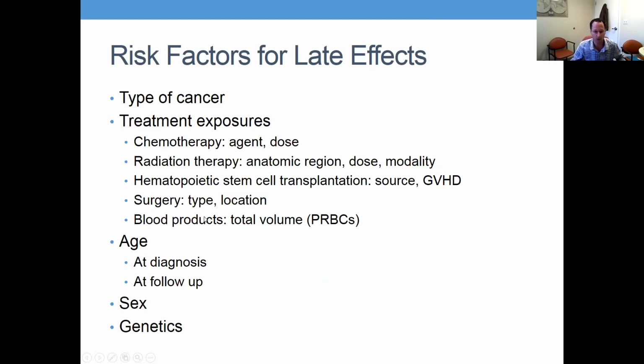Radiation therapy, it's important to consider what region of the body was radiated, the dose of radiation they received, and the modality as we look at newer modalities like proton therapy versus external beam therapy versus, not very commonly used in pediatrics, things like brachytherapy. Patients who received a stem cell transplantation, looking at the source, there's a difference, of course, between autologous stem cell transplant, given as a means of escalating the chemotherapy dose a patient receives, versus allogeneic stem cell transplant from a bone marrow or a cord blood source.